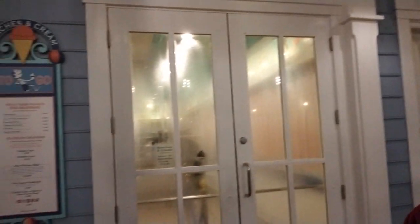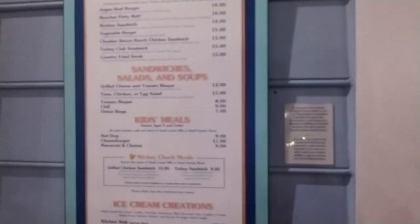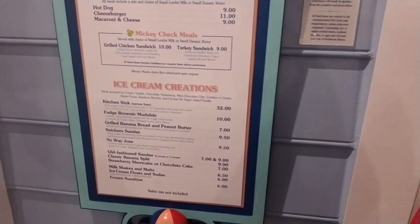This right here, we have the famous Beaches and Cream. They have both a to-go side and an eat-in side. They have burgers and sandwiches, but mostly they have ice cream, including the world famous Kitchen Sink, which, quote unquote, serves 4, or I believe 1 Derek Bergen.